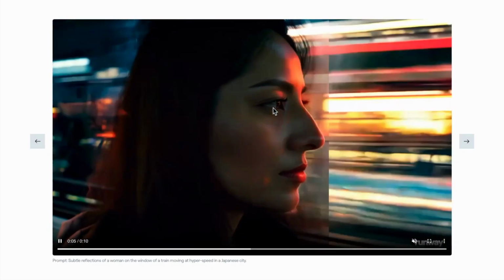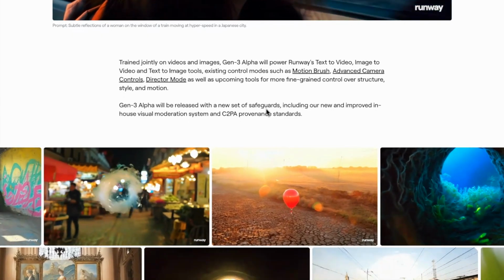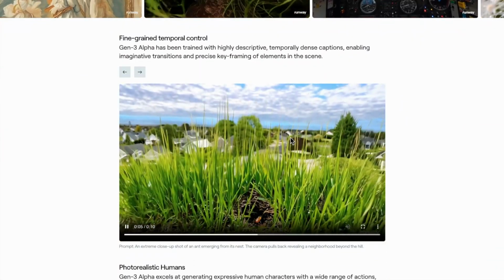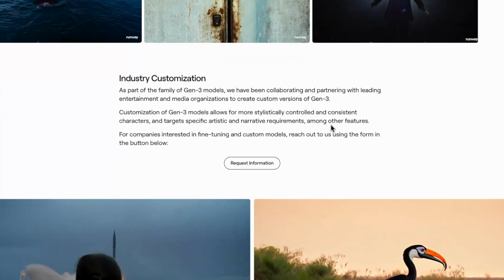And these are 10-second clips. I'm not sure if it can generate more than 10 seconds, but they do provide a lot of creative type of features where you can control better the scenes that the model is generating. So yeah, do check it out. There are more details here.